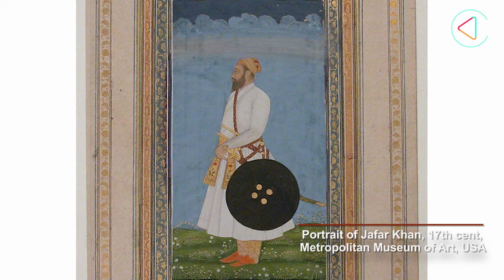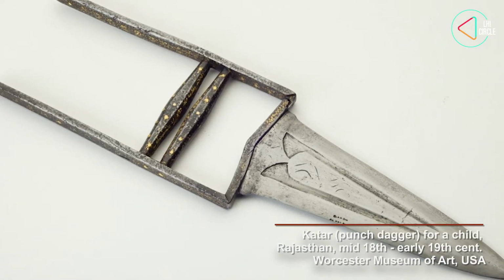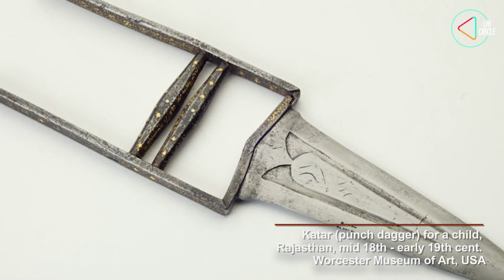Training with the katar for young boys began as early as 5 years old. Thus, you can find small variations of the weapon, although they're incredibly rare to survive. We're fortunate enough to have one in our collection at Worcester that was created in Rajasthan between the mid-18th to early 19th century.